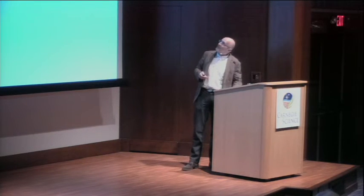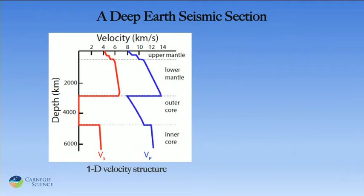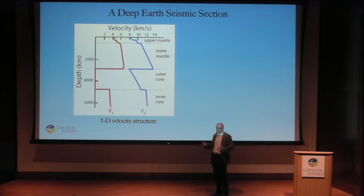So what does it look like? This is our deep Earth seismic section. This is a so-called one-dimensional velocity structure, sort of an average structure for the planet. And you see in the blue here is P waves. This is depth and seismic velocity in kilometers per second. And the red is the S waves or the shear waves. And just from this alone, you can see that we can divide the planet into sort of layers.